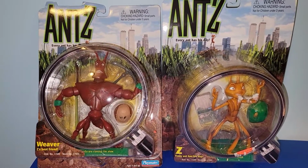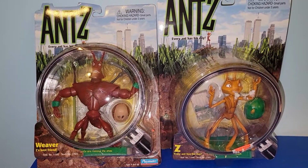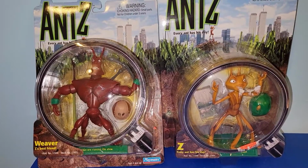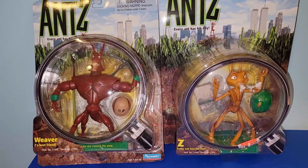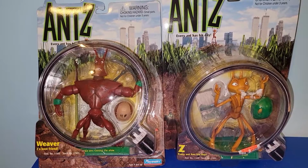I've got two really awesome new in the package Playmates toys for the movie Ants. They're from 1998. Paid $5 a piece for them. These, I believe, are going to go onto Amazon. I don't even think any of them are listed there. So what I'll be doing is I'll probably be sending them in for about $45 each. After fees, I should probably net about $32 and change.